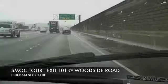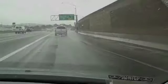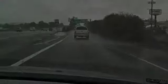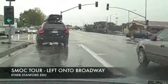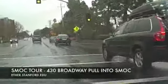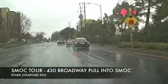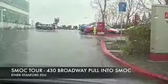We're taking the Woodside exit from 101 north. Take the Woodside exit and you stay in the left lane to go back over the freeway. At 430 Broadway. Address is 420 to 430 Broadway. You make a left and you pull in, and you can park anywhere on the surface lots. It goes all the way around.